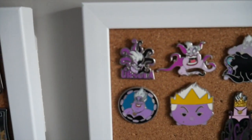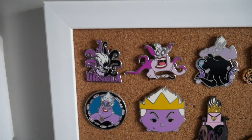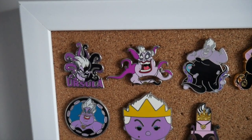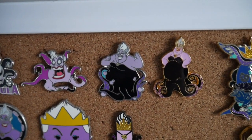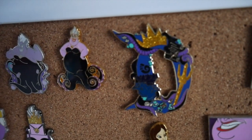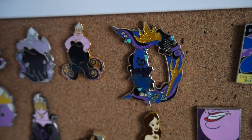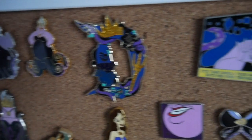So we have the Ursula football logo kind of pins. And then that's the same one from that booster lanyard set. And then you have some Ursulas looking sassy. This one's beautiful. It is from Alicia's Wonderland. I'll link her down below, but it's a fantasy pin.